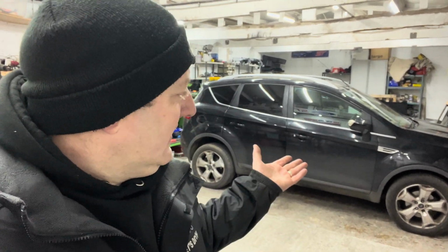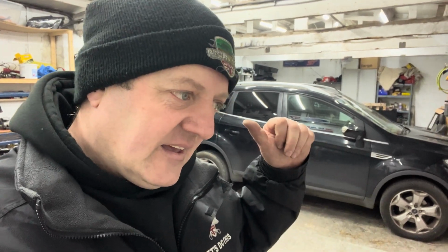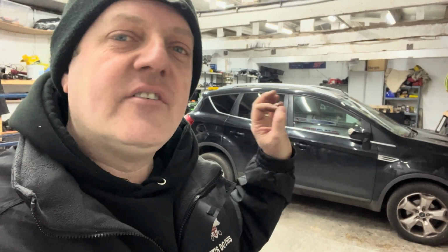We can now move on to the next car, which is going to be the Ford Kuga. We're going to continue with this. I have got some issues with this car straight away. It won't run, it won't drive, it won't start, nothing. It is completely dead. So we need to deal with that first, and then we can move on. So let me turn you around, let me spin around. I'll show you what's going on, and then we'll go from there. Let's do this.